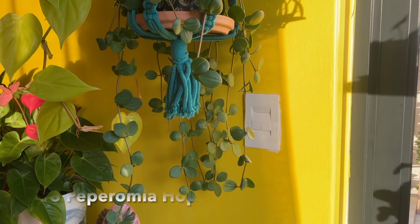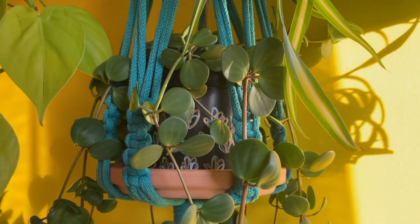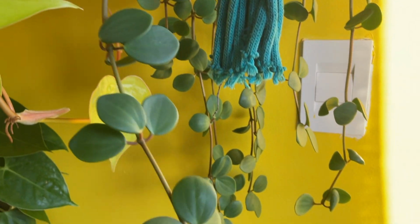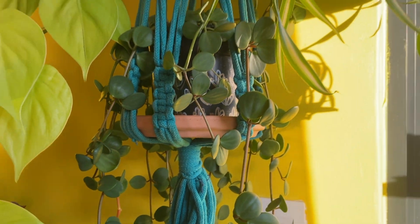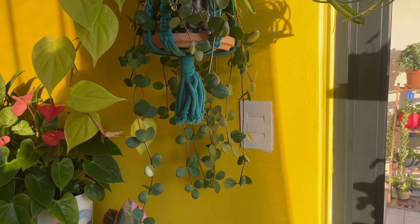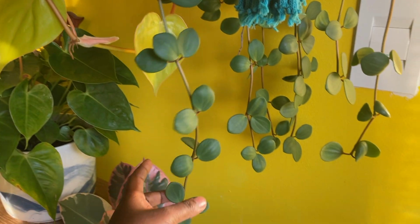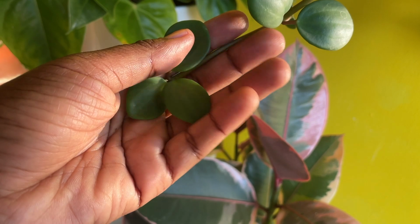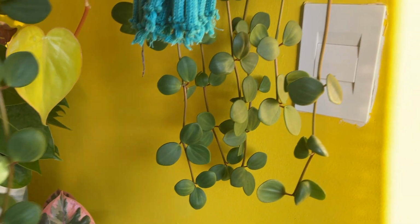Next up on the list is this gorgeous Peperomia Hope. In my previous list, I did mention this plant, but another one of these plants, because I had 1,000,001 propagations, which I've sold some, actually a lot, but this particular one wasn't my favorite. My favorite was the smaller one, but now hanging this plant was such an absolute game changer because look at how long and beautiful these are. Oh my goodness, I honestly love this silvery blue of these leaves. They're gorgeous.